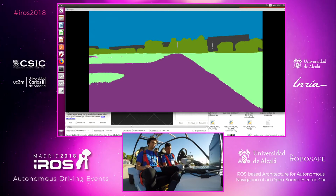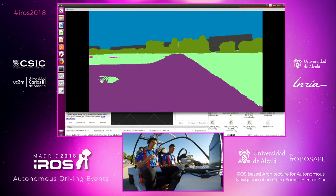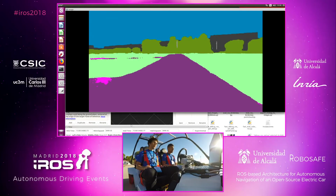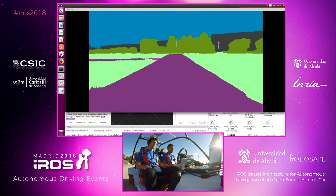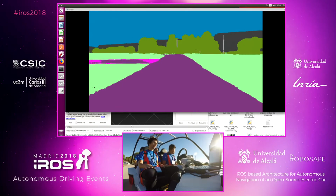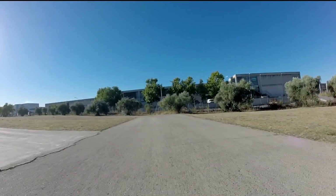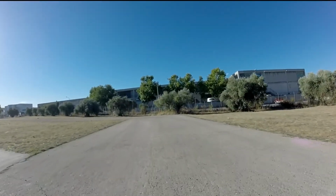In order to switch again the control to autonomous mode, the driver has to press a button that is in front of the driver, just in the right part. You can press the button, please, Felipe, and we can continue the driving in autonomous mode.